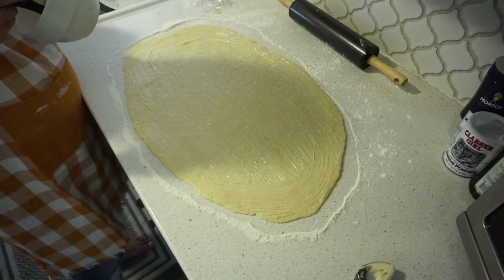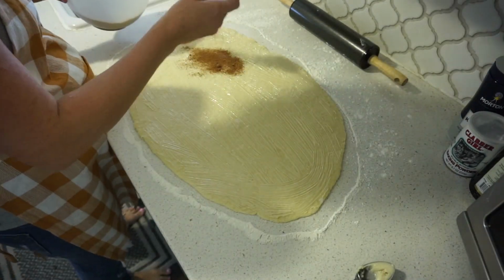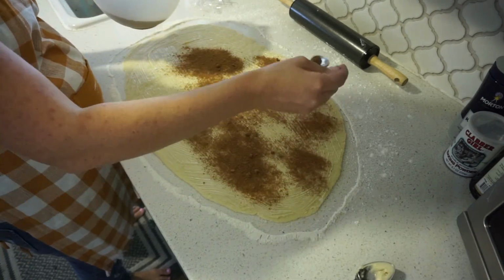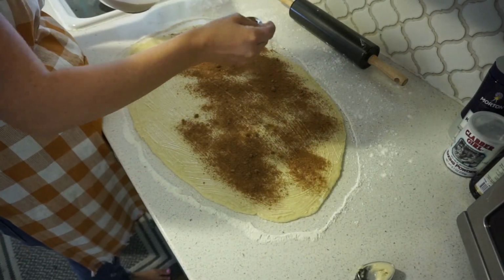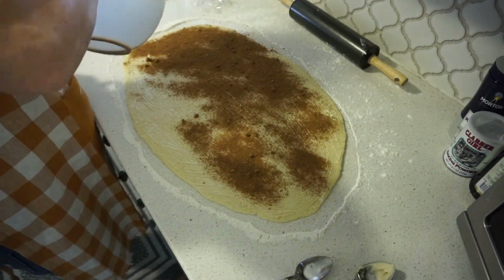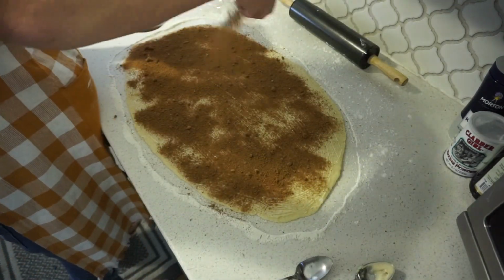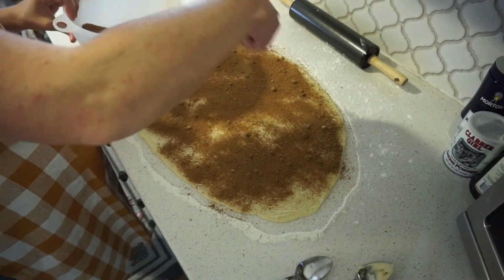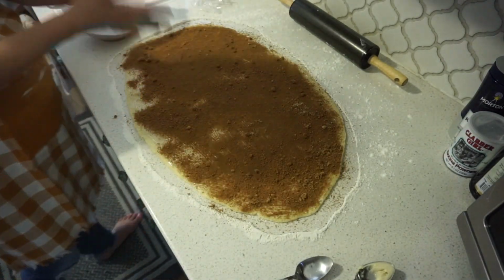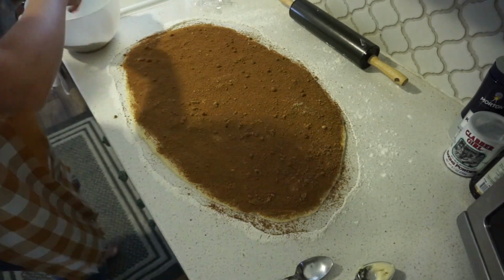Like, really? So now we are just sprinkling on that cinnamon brown sugar mixture. I tried using a spoon, but honestly, use your hands, you guys. It's so much easier. I can get such a prettier, more even dispersement of it. Kind of hard to see, but Briley's in my arms right now, helping sprinkle the rest of it on.